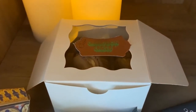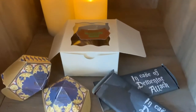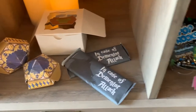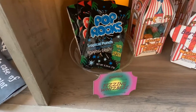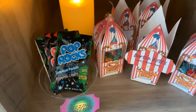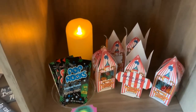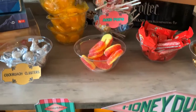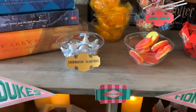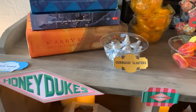We've got these are butterbeer macaroons. So chocolate bars and chocolate frogs. Fizzing Whizbees. Some Bertie Bott's beans. Acid Pops. Cockroach clusters.